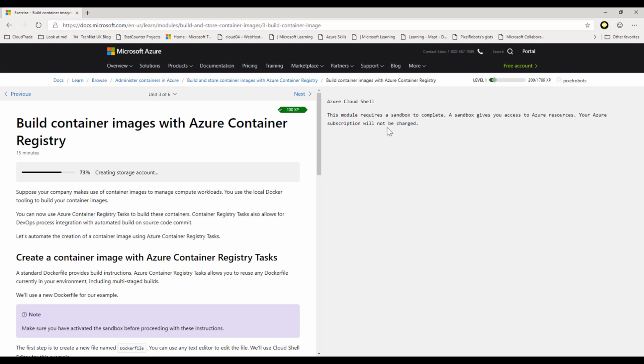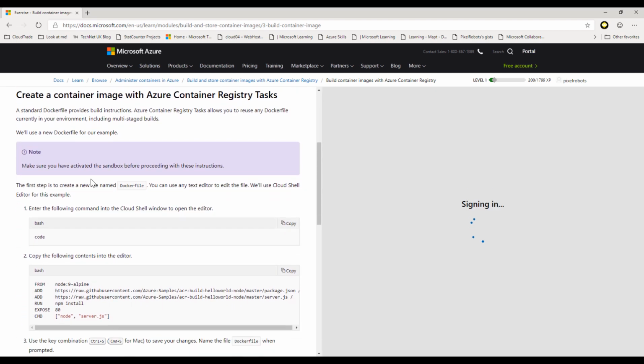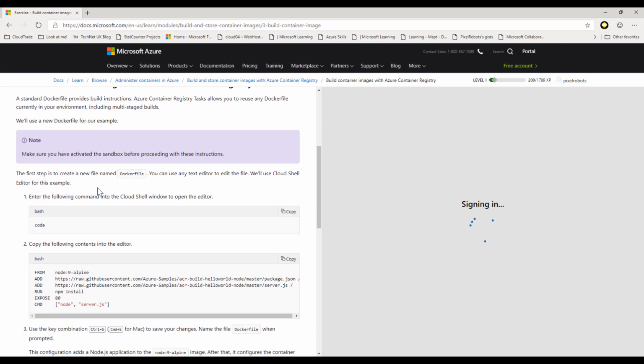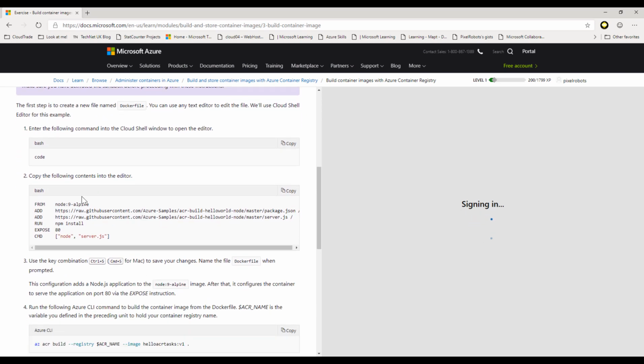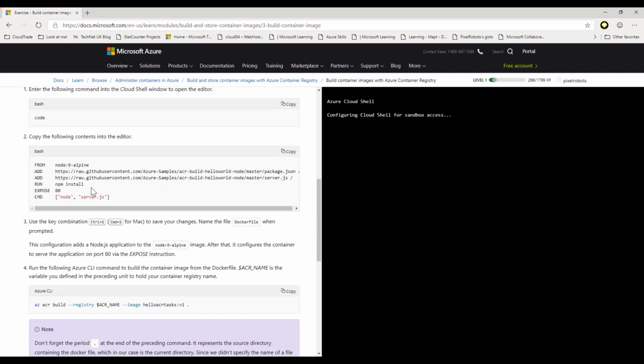Don't worry, as it states, you will not be charged. So once that's finished creating the storage accounts and everything, you basically just go through the learning, follow it, and it will do what it wants you to do. And it's a good way to learn by doing stuff, and it's free.